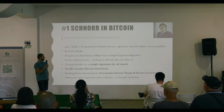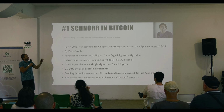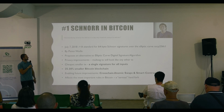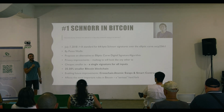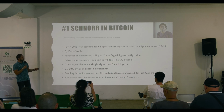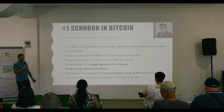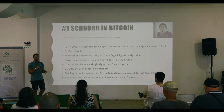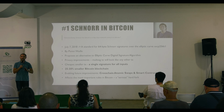And it's a standard for the 64-byte Schnorr signatures, over the elliptic curve, whatever. And yes, it also proposes an alternative to the elliptic curve digital signature algorithm, which is common to Bitcoin, but still keeps this, which is also Bitcoin. So it's a very thorough update. It changes a lot of things, and it might become a bit problematic when it comes to being implemented.